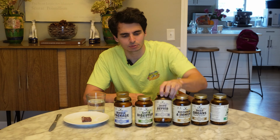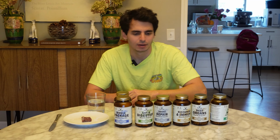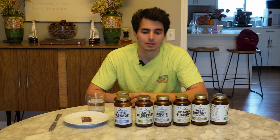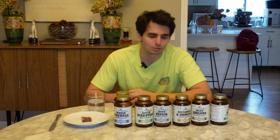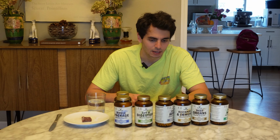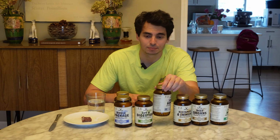So this next one, joint repair. I have been taking it. I don't have joint issues. I eat a very low inflammatory diet. So this one, it doesn't really do too much for me. This has collagen, scapular collagen peptides, chondroitin sulfates, and grass-fed beef bone marrow, right?